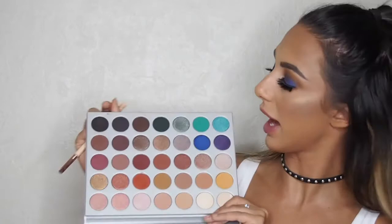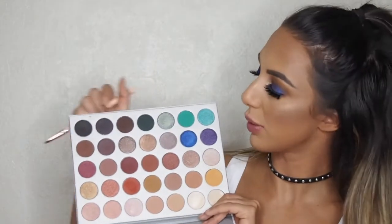Then finally I am going to tightline my eyes with the 322 brow line brush from Zoeva, and I'm going to be picking up that cool toned brown and the black and just really tightlining next to my waterline.